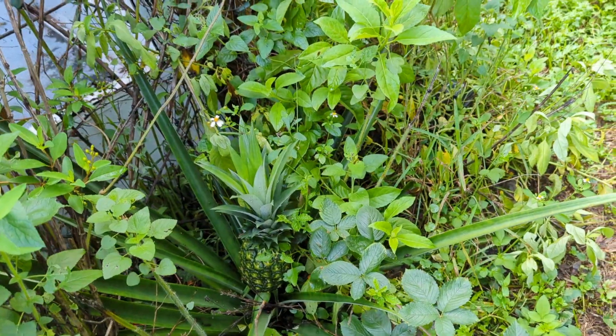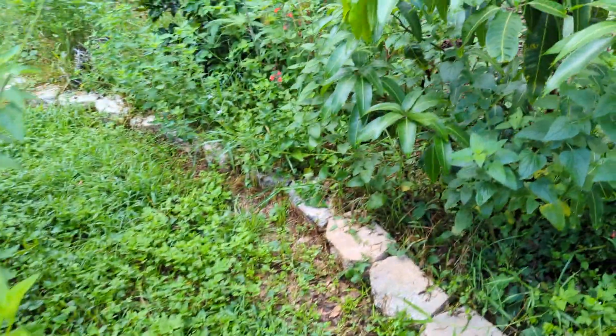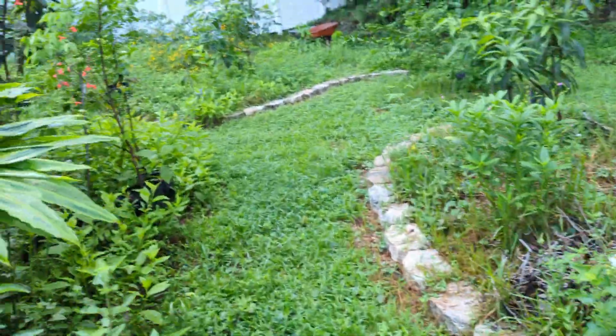Still waiting on this pineapple as well, but that's pretty much it. I'm gonna call it for now. I'll give you a better update later.